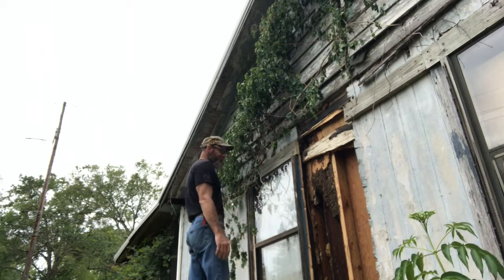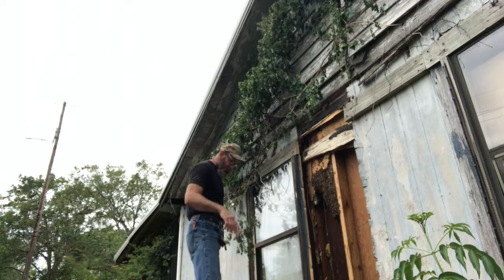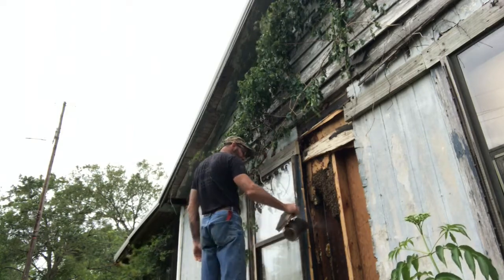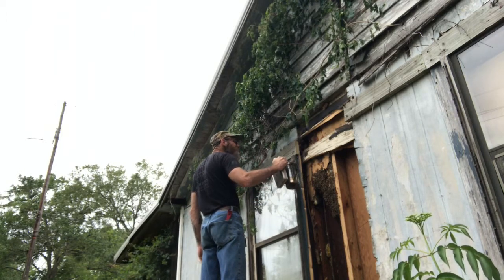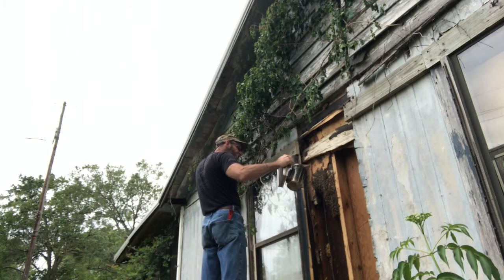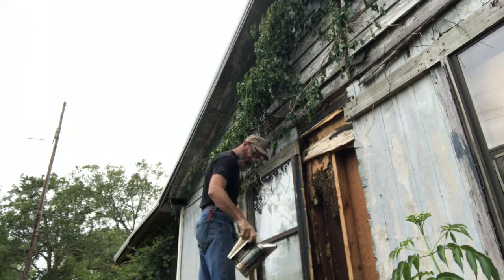Right now, things are kind of chaotic, but we're going to straighten it out. I'm definitely going to pull a bunch of these numbers off of here. I'm sure they're going to get aggressive again with this cool weather the way it is.